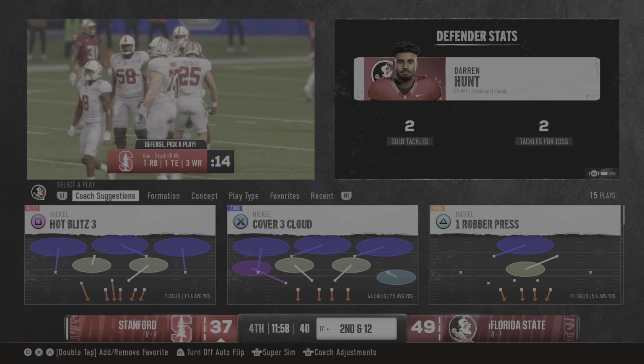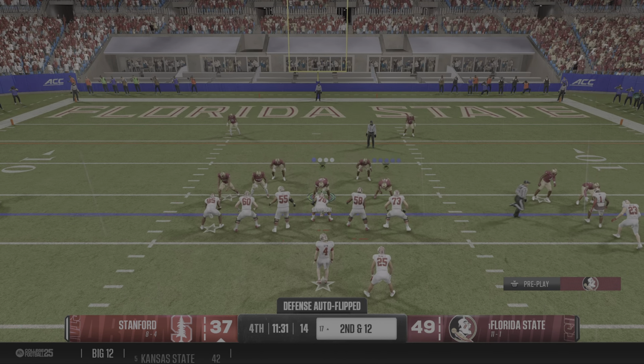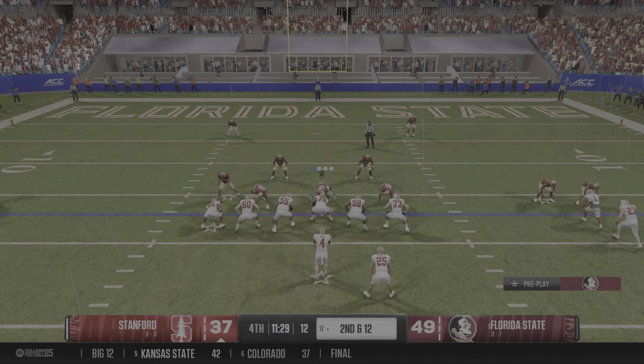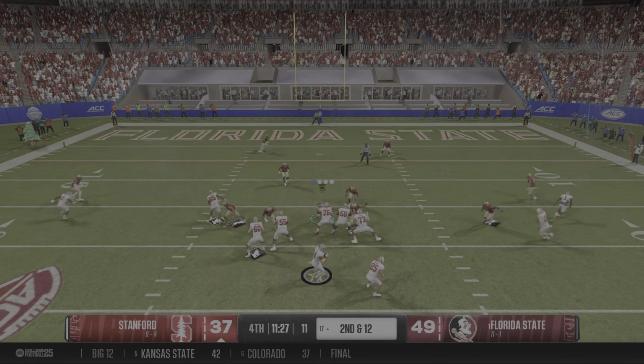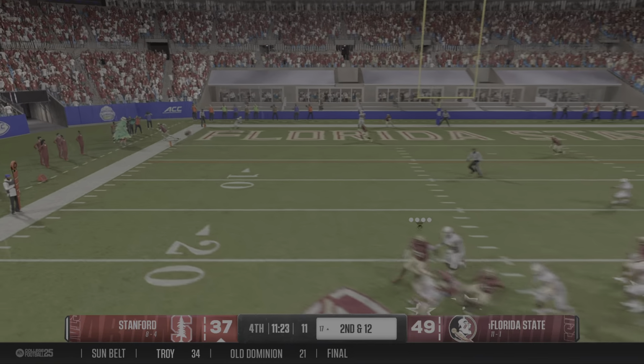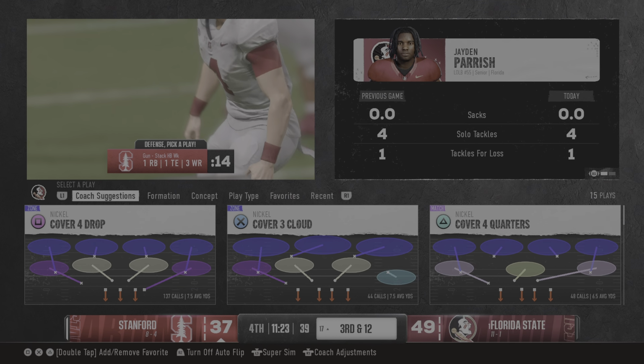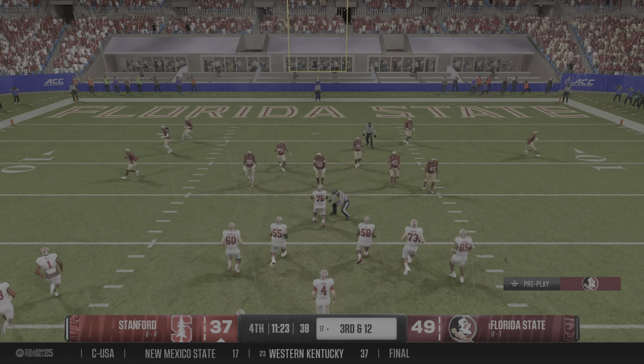Well, the play is just blown up, and the big fella in the middle there showing some quickness for his size. Yeah, we know about his power, but how about his ability to penetrate there? And that's the quickest way to blow up a run game, is that interior penetration. If you're able to break through the middle of that offensive line, then you can create a lot of havoc in the middle. It's incomplete.